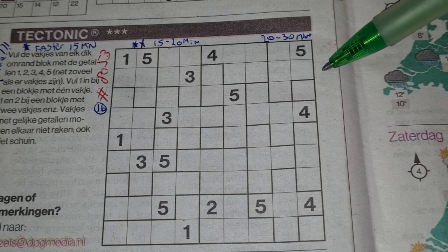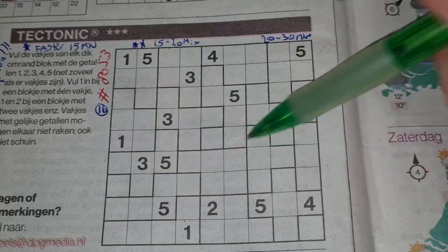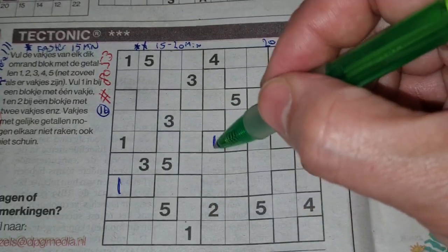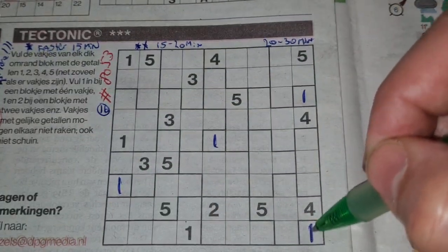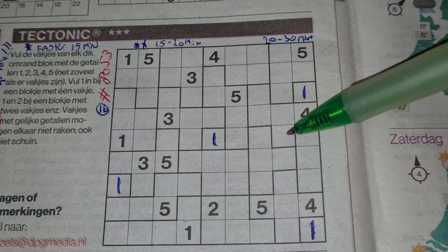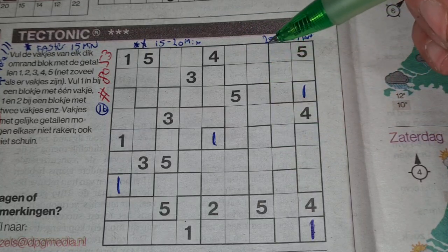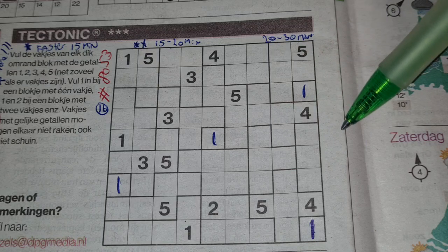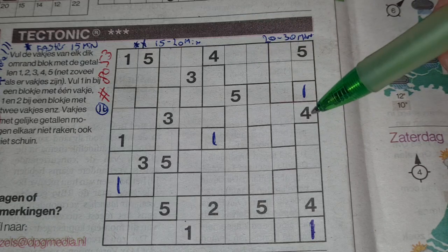Because the single box is always a 1. Here a single box, there a single box, here a single box, and there a single box. Always a 1. Well, a lot of single boxes. First time I see 4 of them. Alright, next question. Do we have here dual boxes? Contains the 1 and the 2. No dual boxes. How about triple boxes?